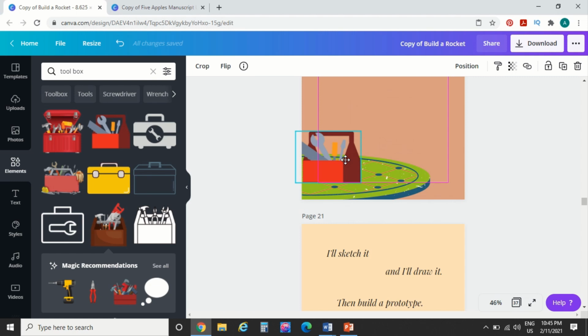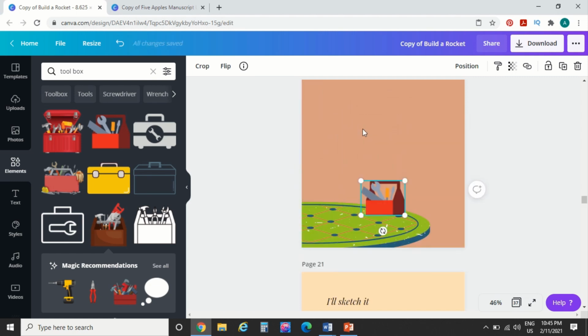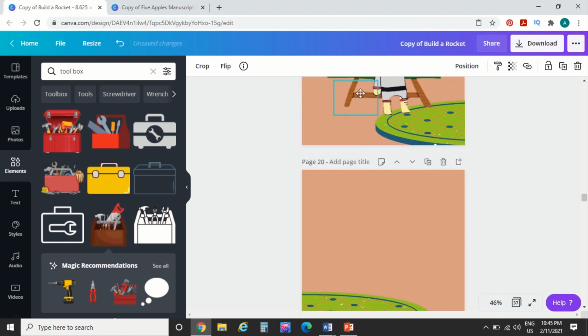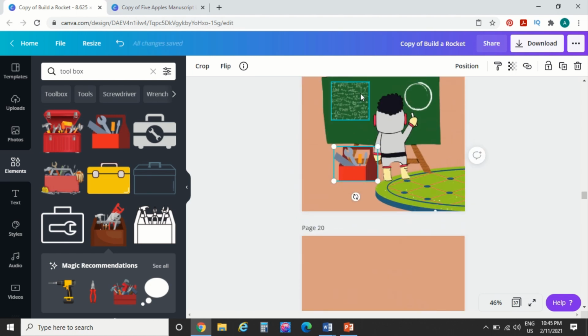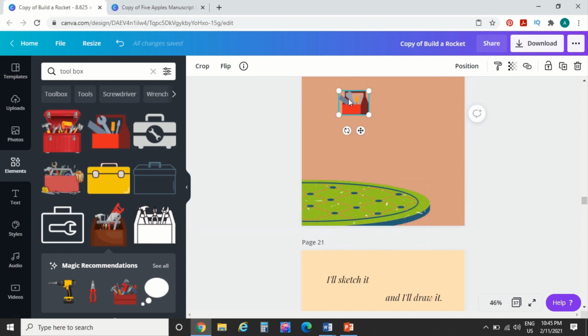This one I might possibly use, and we're going to shrink it down so that it looks like, and sometimes I like to take it and put it next to Wanda, even if it's not going to be on the same page, because you see how that looks huge. She wouldn't be able to lift that toolbox. So we're going to shrink that toolbox down to something that's manageable for her, and then put it down on the rug. So there's some tools there.